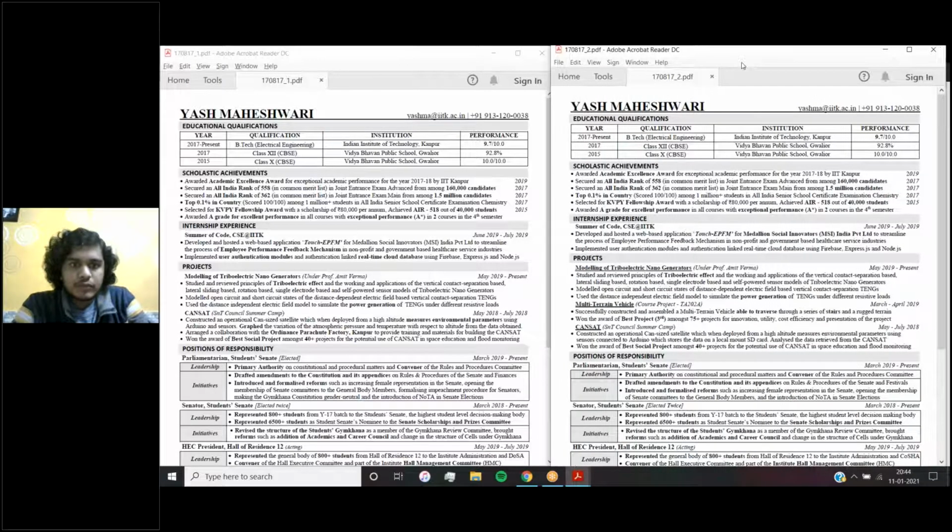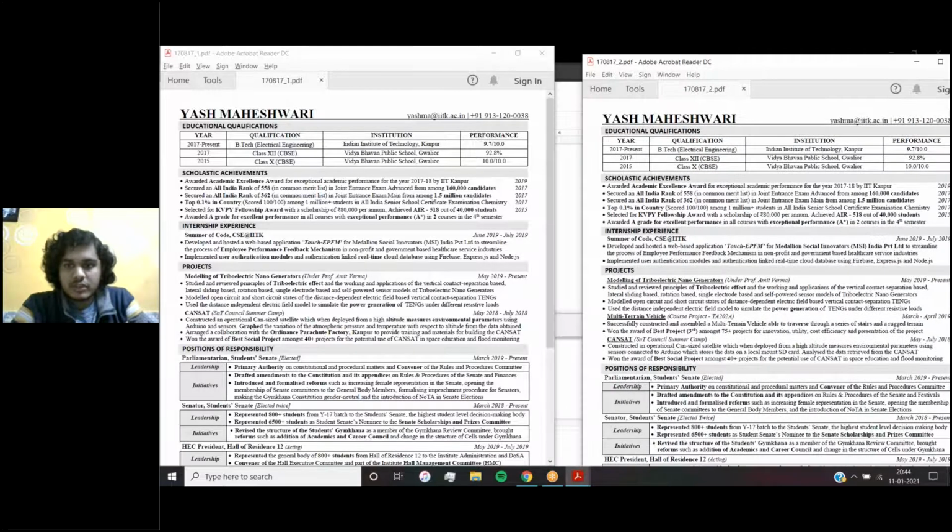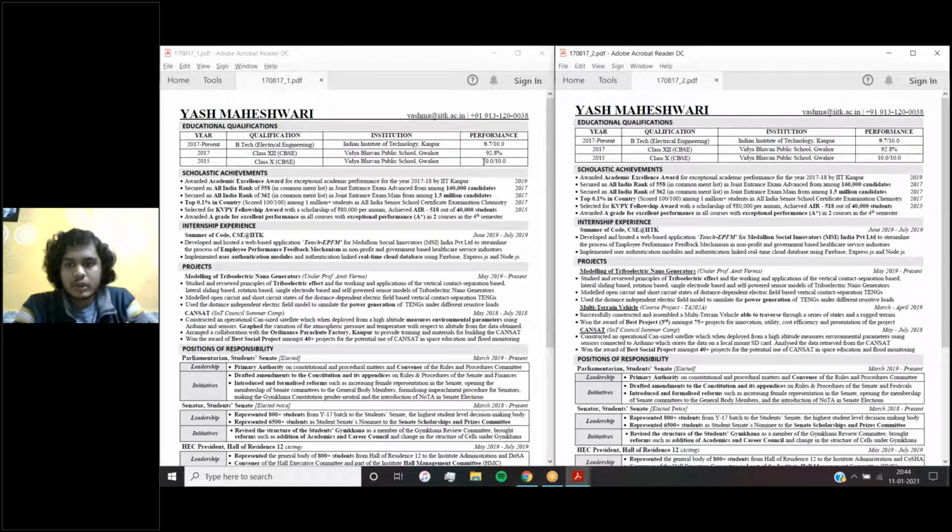If you're not able to view the text, you can zoom the screen here. On the right side you would have the controls. As you saw in the sample resume, we have the educational qualifications. You have to write these three things specifically: your BTech or BS, and then class 12 and class 10. Right.